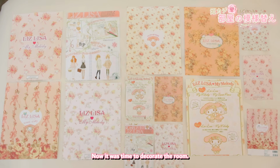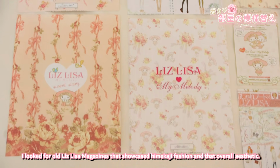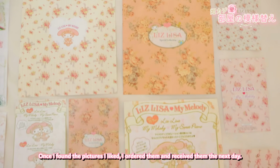Now it was time to decorate the room. I ended up ordering some pictures at Walgreens for my picture frames. I looked for old Lisa magazines that showcased Himekaji fashion and that overall aesthetic. Once I found the pictures I liked, I ordered them and received them the next day.